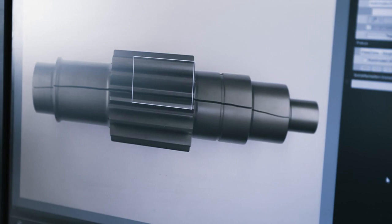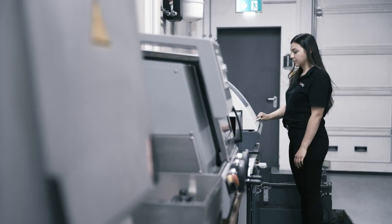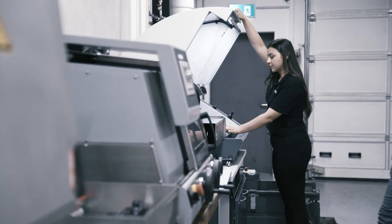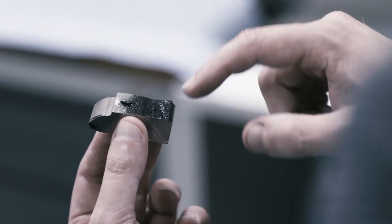At first glance, it looks as if the damage was caused by a small surface defect during the hardening process. Let's take a closer look at why that has happened. Next, a fragment of the pinion shaft is cut using this machine. Here's the fragment. On the surface of the fracture, I can see a discoloration right where the central drilling took place. I need to look at that more closely.